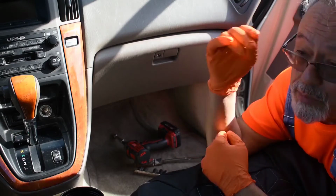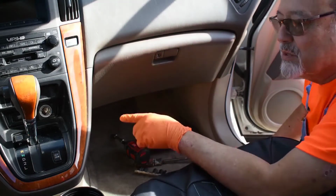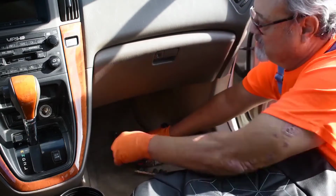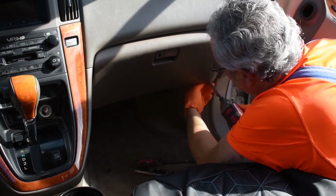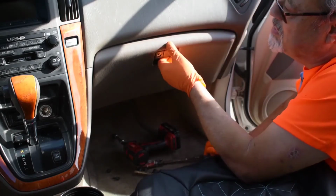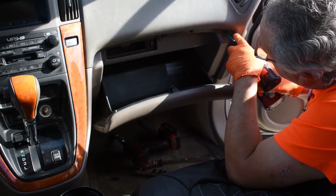It's time to put our eyeballs and our hands on the suspicious component. We're after the temperature servo. They say there's a couple of bolts here, 10 millimeter, comes out. Another one over here, comes out. Open it up. Couple more screws over here, number 2 Phillips. Let's take it out.